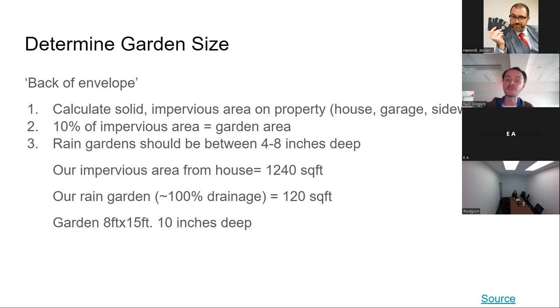So you've got to think about it like that. Do you need to take it all? You don't necessarily have to take it all. If you don't have room, you could just take a little bit. But that's how you figure that out. 10% of the impervious area is generally the amount of rain garden that you need. And then depending on the number of downspouts or however you're going to get the water to your garden, you can subdivide it further that way.